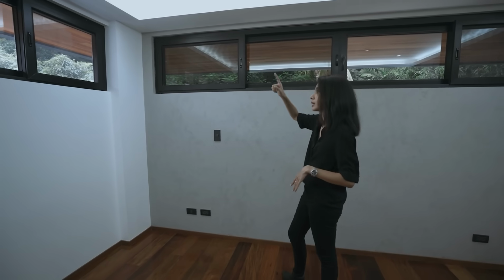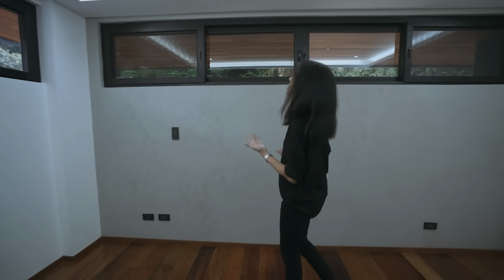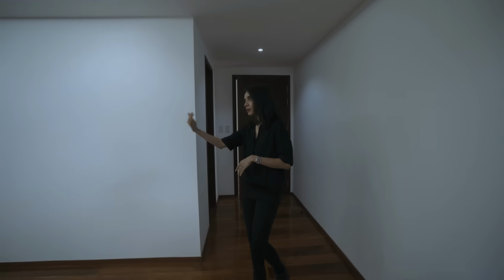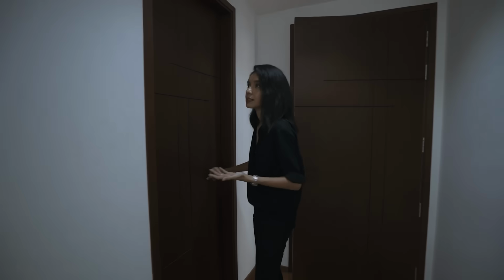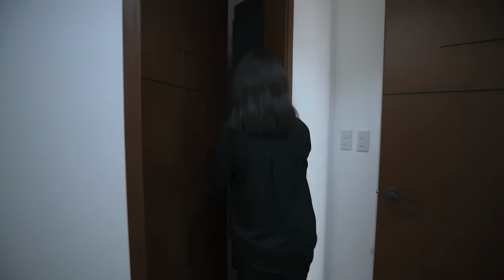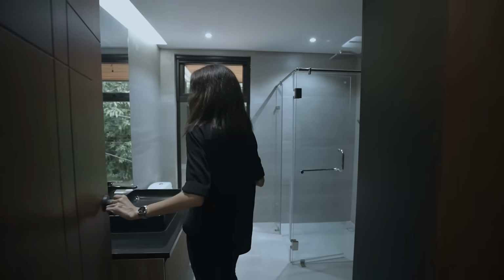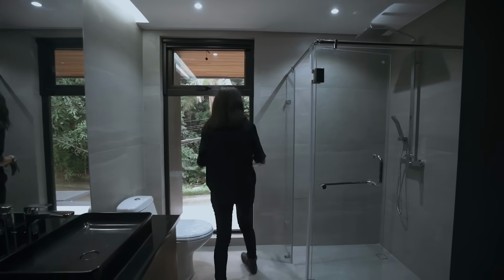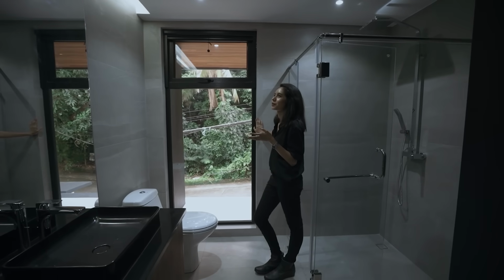And more importantly, you can let the air in. So this was purposely done because this is in the front of the property, and they don't really want to put windows at the very facade for privacy, since this is a bedroom. And then over here we have an ensuite, toilet and bath. So your sink, your water closet, and your shower space. Now you're wondering now, Julia, kakasabi mo lang ayaw lagyan ng bintana for privacy. Ano to?